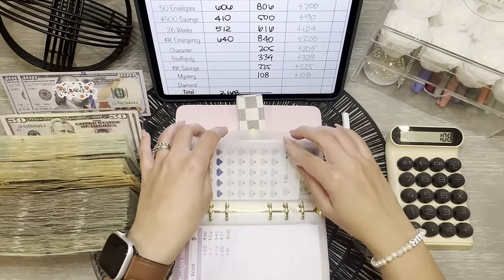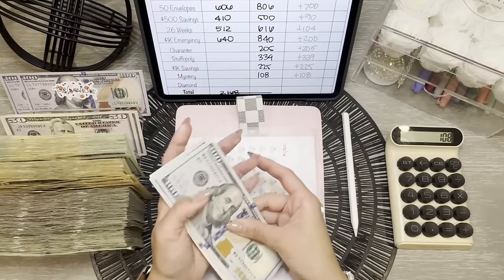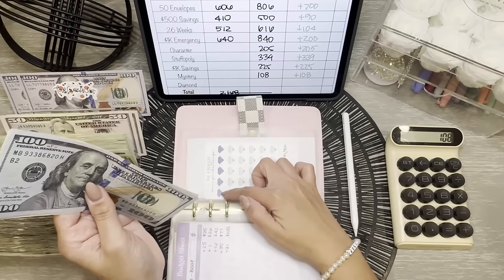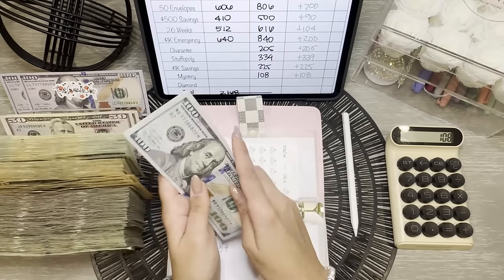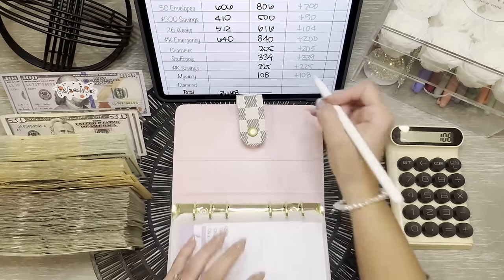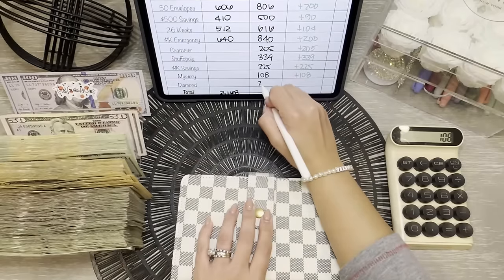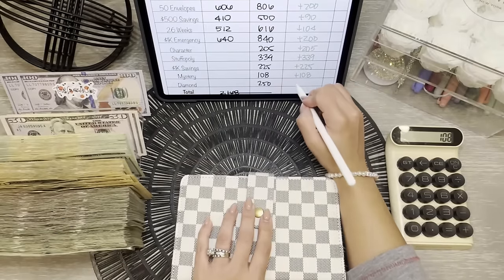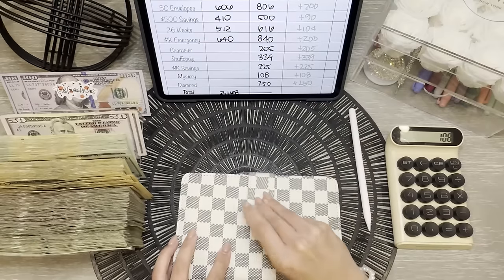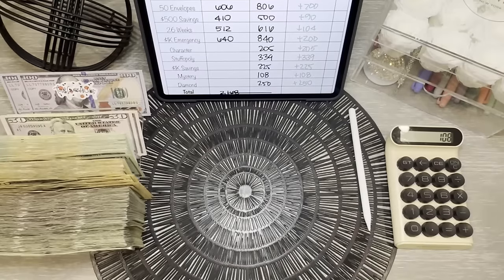All right, and for our diamond savings challenge, I think this is fully condensed already. Yes, 250 is correct. Each of these are worth $50, so that's 1, 2, 250 in there. Awesome. Okay, let's write that down. 250. Awesome, you guys. Look at that. This is way smaller. That's awesome.